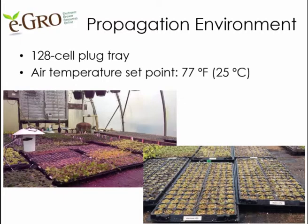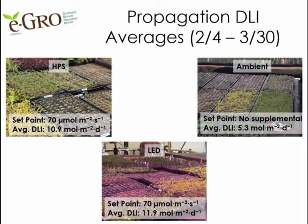Now, in terms of our propagation environment, we sowed these seeds in 128-cell plug trays. And the air temperature set point in the greenhouse where we were growing these crops was 77 degrees Fahrenheit. Now, what we really want to be looking at, obviously, is the propagation DLI. And so if you look starting at the top left, you'll see we have our HPS treatment. And we have a target set point of supplemental light set at 70 micromoles per meter squared per second. And so this was what we established for that HPS treatment to be supplying to the plant in addition to the ambient light that it was receiving.